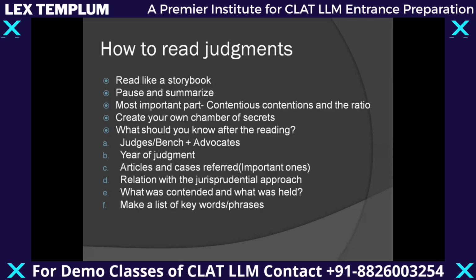say after considerably 3 paragraphs, 4 paragraphs, or for example, when the facts are over, or the judge has discussed the issues or the contentions that were presented before the court, you need to pause and summarize. Because if you read 50 pages as a whole, the chances that you'll remember something, or relate what happened in the contentions part with the judgment part, would be difficult, right? So pause after every 2 paragraphs, 3 paragraphs, and see what that paragraph is actually trying to tell you.